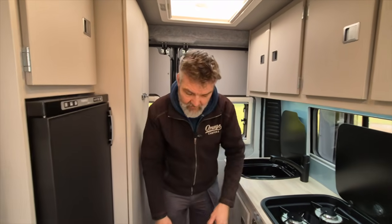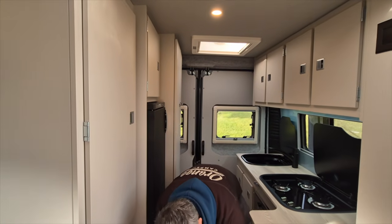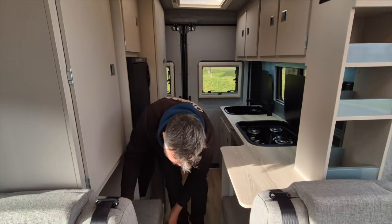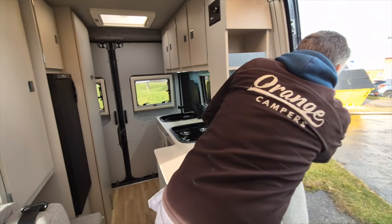So let's move forward. More cupboard space. So like I say, endless. We put our boots in there. We put the Kadak in these cupboards as well. You've got another cupboard on this side underneath the seats. I'll come to the front seats in a minute. I'll just shut this door because it is raining now.